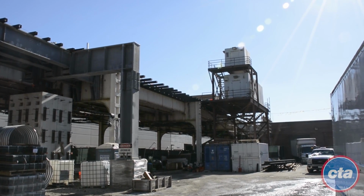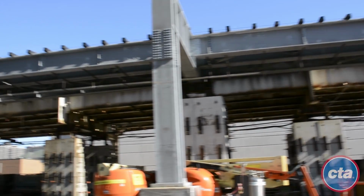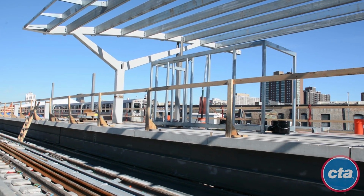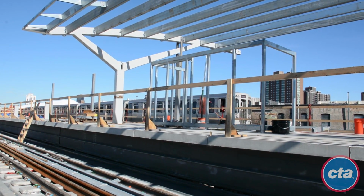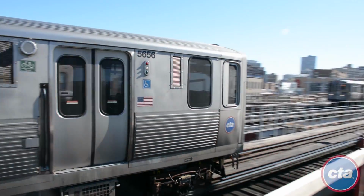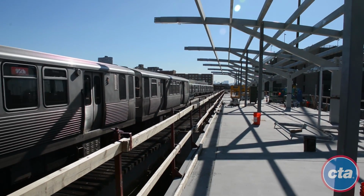In fact, customers who take the Red and Purple Line Express trains during the morning rush will experience little change to the service that's in place today. Southbound Red Line trains will make all Red Line stops during the morning rush as they do now. Southbound Purple Express trains will continue making stops at Wilson and Sheridan to provide added convenience for customers during construction.